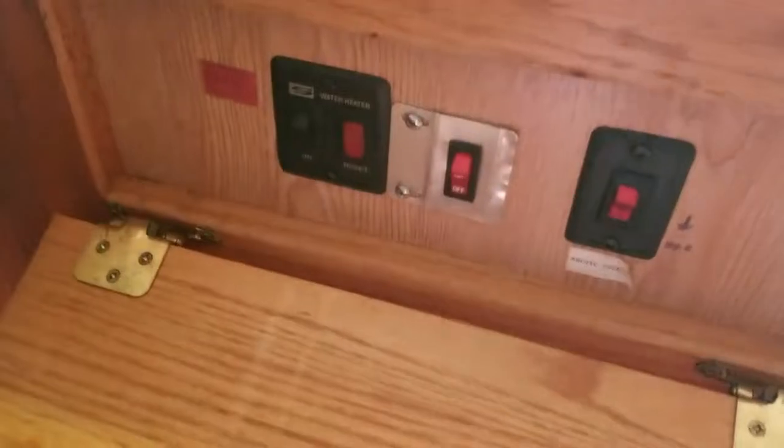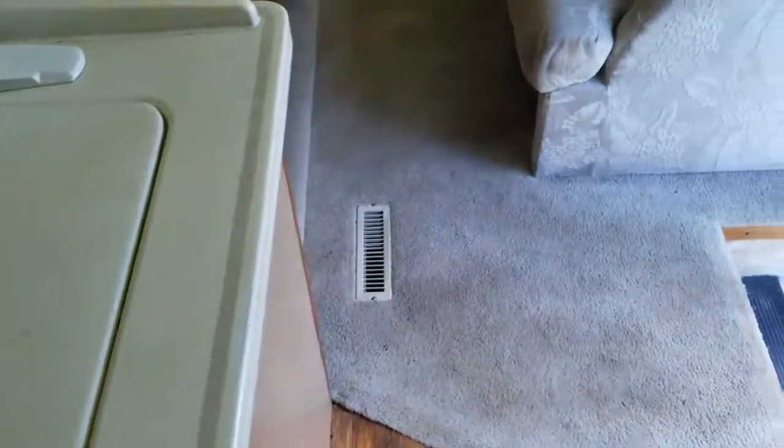Gotta have a lighter. And it's got a winterizing package. I forgot which one it is. There it is. It's got a winterizing package. We could also turn the heat on. It's got central heat through the floor and the whole RV.